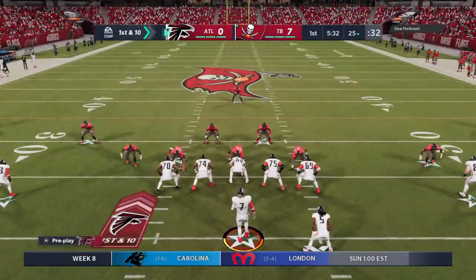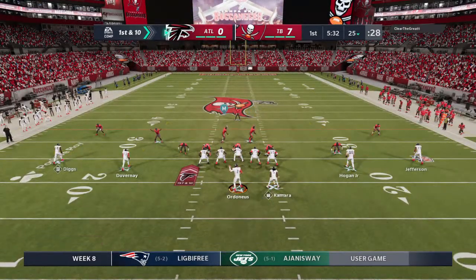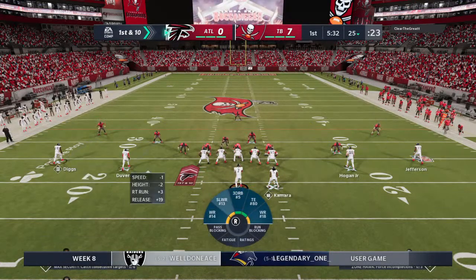About set to begin their next drive, the Falcons offense at the line. They had the interception last time. It led to the opening touchdown. So now 7-0 to score as they start 1st and 10.